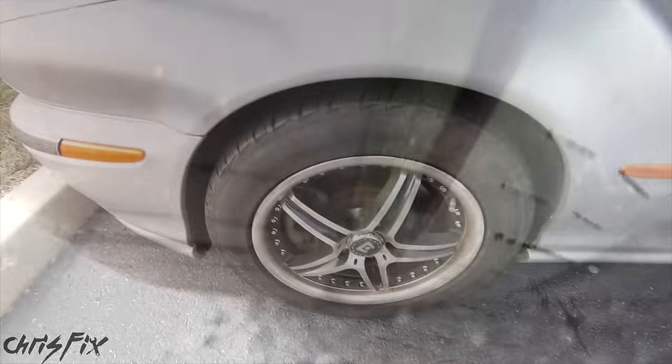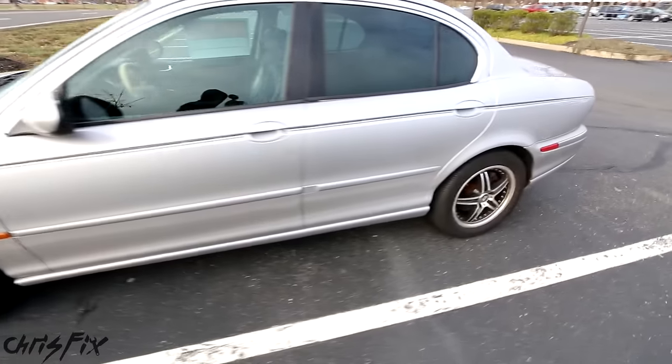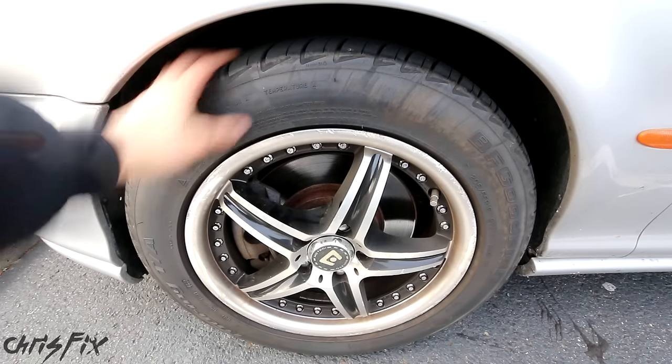Now these rear tires here would be dangerous to drive on in the rain or the snow. Make sure you go ahead and check each tire, and on this car the front tires are in good shape, but the rear tires need to be replaced. Tires are very important for safety and they could get expensive. Plus, most people don't think about checking tires on a used car.